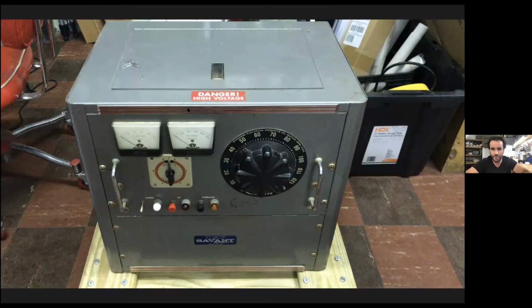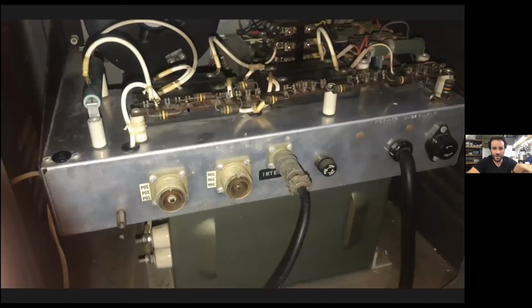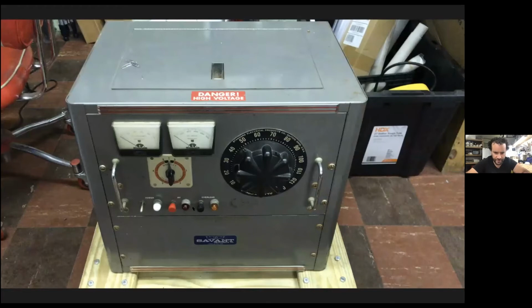The thing weighs like 200 pounds. It's awesome. He brought it down here to the lab, and sure enough, it was broken. So we had to fix that as well. It was actually the safety features. There's tons of safety devices on here, so we had to remove all that and just make it run direct off this big variable turn thing. It looks almost like a safe.